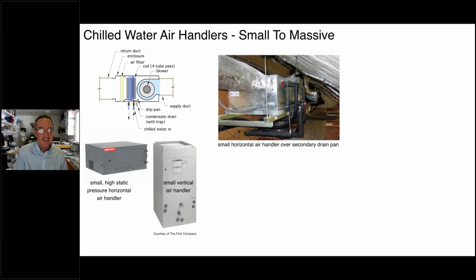So it does use a secondary drain pan. It's a little hard to see it. It's right here. The other thing it has is a switch that can detect if condensate is backing up in the drain pan. For example, if the piping that normally would take that condensate either outside or to a drain system gets plugged up and that pan starts to fill up with water, that switch is going to disable chilled water flow as well as blower operation in that air handler. And that's simply to prevent an overflow of water that could damage the ceiling down below.